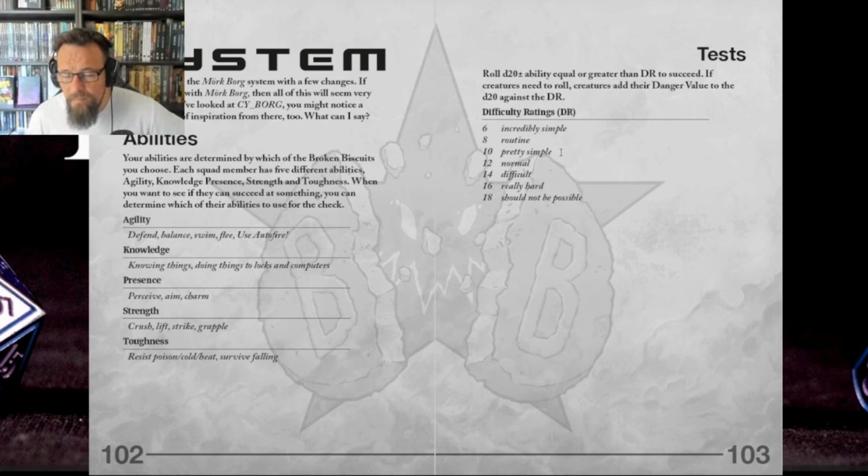If it's pretty simple, they're looking to get 10 or above. If it's normal, 12. So most rolls are going to be a 12, but you can go as low as 6 as a player. You can do it lower if you need to, though you probably wouldn't get them to roll then, or you can go all the way up to 18.